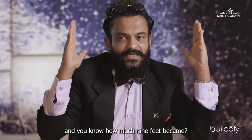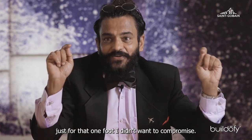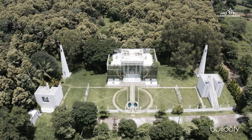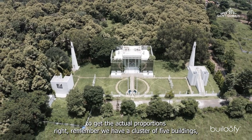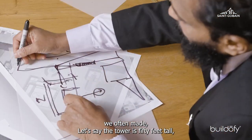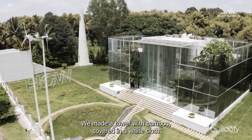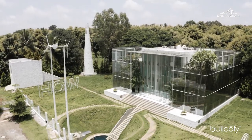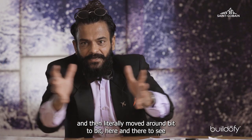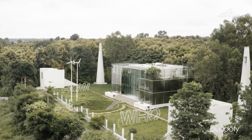And for that, you know how much 9 feet became? Just one more foot, 10 foot. Just for that 1 foot, I didn't want to compromise, to get the actual proportion right, because remember, we have a cluster of 5 buildings. We often made, let's say the tower is 50 feet tall, we made the tower with bamboo, covered it in white cloth, and then literally moved it around bit by bit here and there to see how it will look, where it will look best.